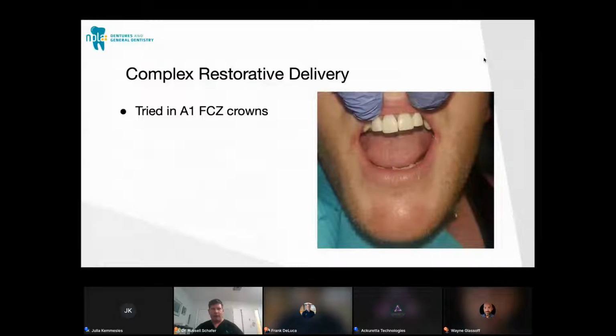And so we tried the crowns in A1, and he said they were too dark for him. Of course he did. He mostly said, he didn't really say it to me. I think his wife was telling it to me, but I was like, okay, fine. It sounds good. Let's go for something lighter.